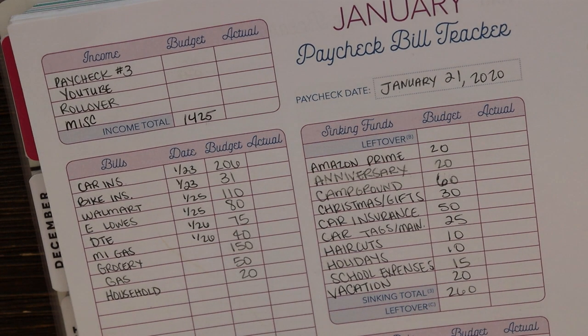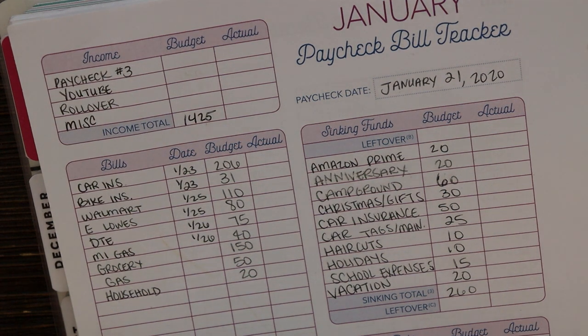And then this is also any miscellaneous income. So this is something like if we have credit card rewards. We do use credit cards. Some of which we use and pay off every month. Others we carry a balance on and are focusing on trying to pay down this year.